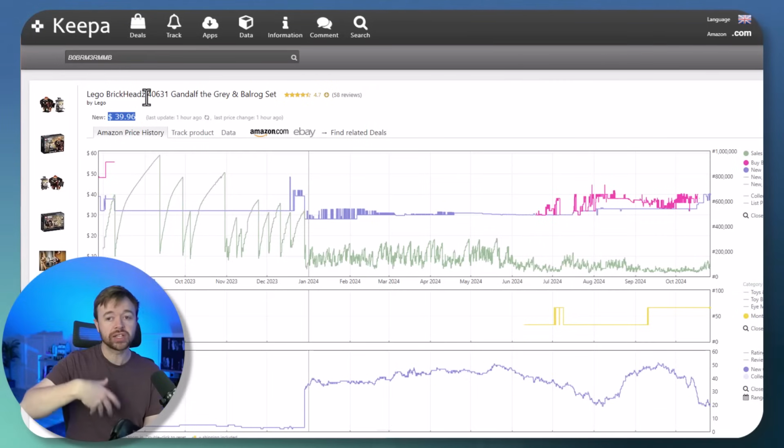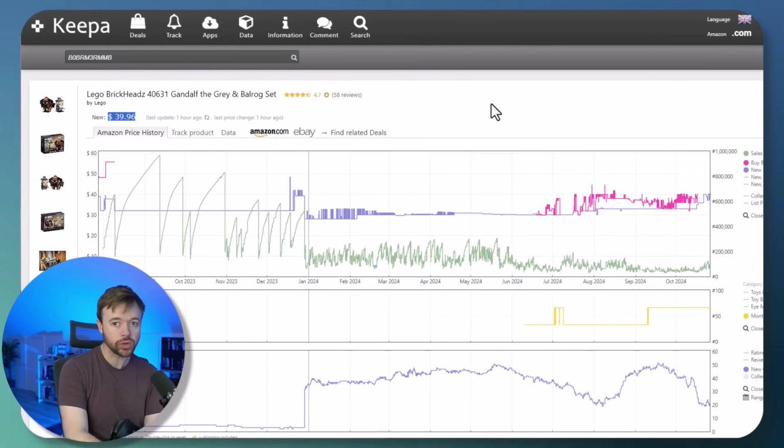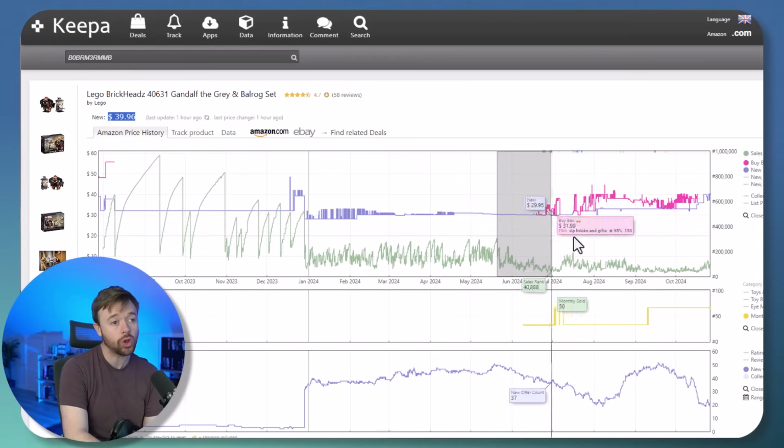which most of us like to not pay full MSRP. We prefer to get gifts with purchases and double VIP points and all of that stuff to try and reduce our costs. And if you were able to do that, then you're doing really well already on Gandalf and Balrog before it's even retired. So interesting price point on this already on Amazon. Now, we do note that because this was exclusive to Lego.com, it wasn't always in stock on Amazon. So you can see the price was pretty much always inflated.